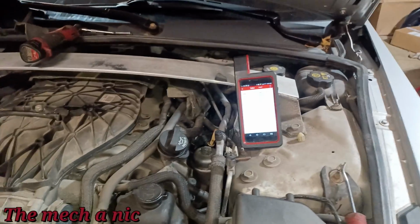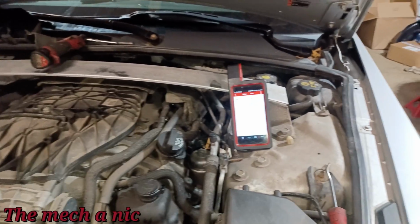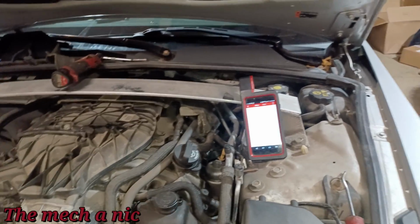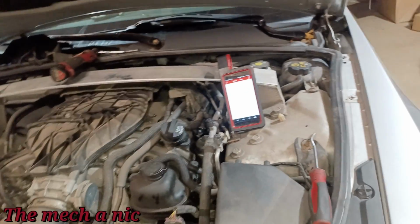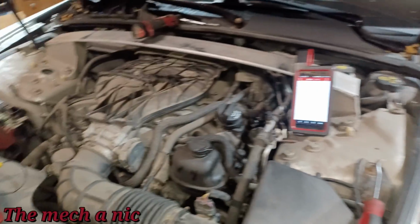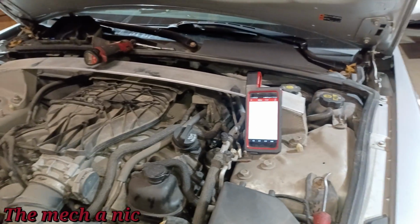So the reason why I unplugged it is because it shows the integrity of the wiring. It does change its value depending on whether it's plugged in or not. So that's the whole point of that test. And the second you plug it in, it just defaults to 129 psi. That sensor is no good. It should not be nowhere near that high.